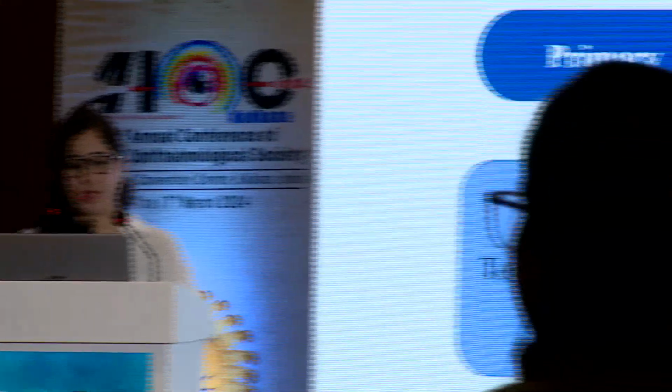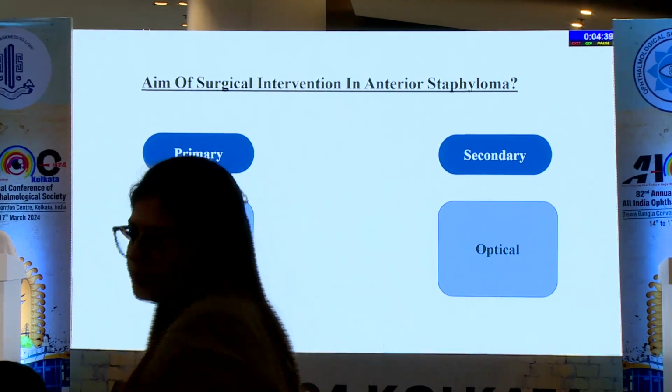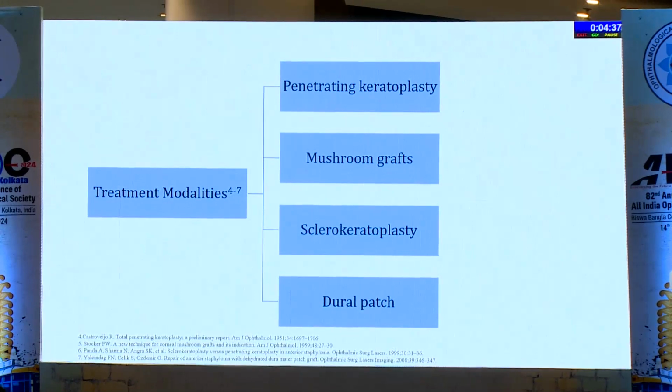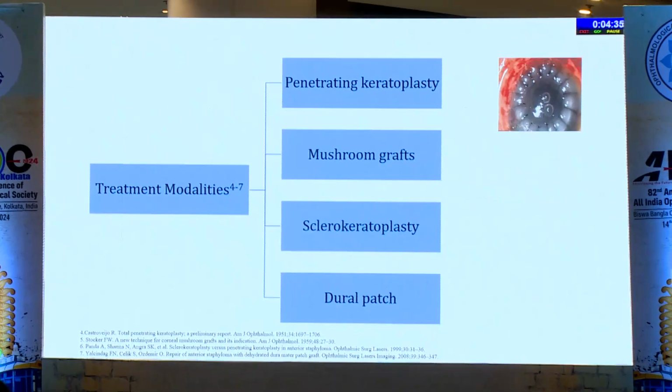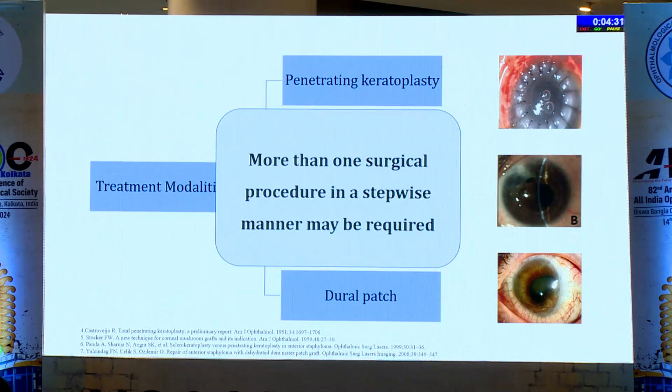Okay, so we all know acquired anterior staphyloma occurs subsequent to corneal perforation, where iris plugs the wound and forms an ectatic cicatrix, leading to raised IOP and a painful blind eye. So the aim of any surgical intervention in such patients is primarily to achieve tectonic stability, and the secondary outcome is optical. There are different treatment modalities available for such patients, such as penetrating keratoplasty, mushroom grafts, sclerokeratoplasty, dural patches. However, we should counsel the patient that more than one surgical procedure in a stepwise manner may be required.